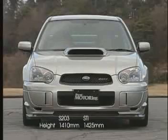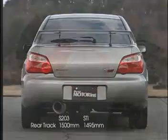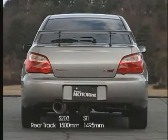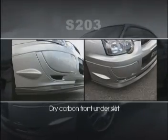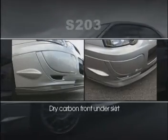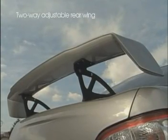First, let's check out the exterior. The car has been lowered by 15 millimeters. The overall weight was dropped by 15 kilograms. The rear tread has been widened by 5 millimeters. Although the front bumper is the same, the S203 is equipped with an underspoiler which achieves zero lift. The rear wing is adjustable and placed slightly further back than on the normal STI.